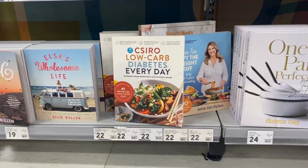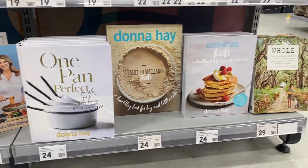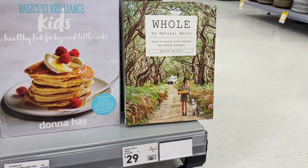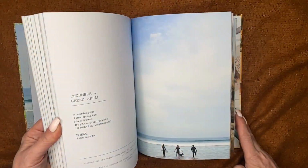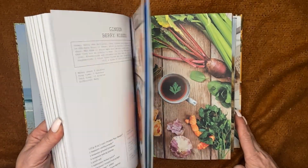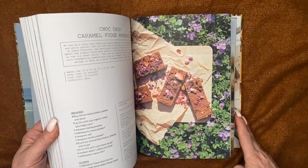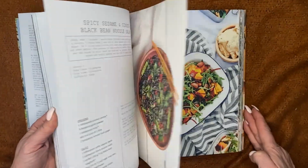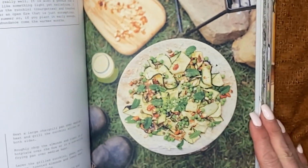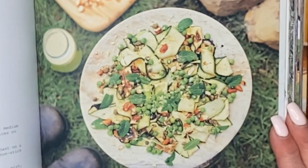I love looking at books, and the kitchen section books are smack in the middle of the main thoroughfare in the kitchen area. So I had to take a quick look. And this book by Harriet, Whole by Natural Harry, caught my eye. It is full of beautiful pictures, but also delicious sounding, down-to-earth, plant-based whole food recipes. This grilled zucchini, pea, mint, and parmesan salad caught my eye. The parmesan is actually cashews processed in a food processor to crumbs. Yum, can't wait to try this recipe.